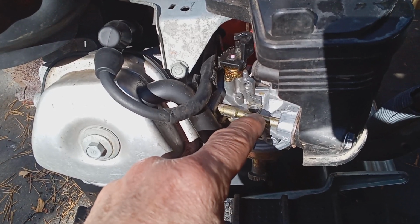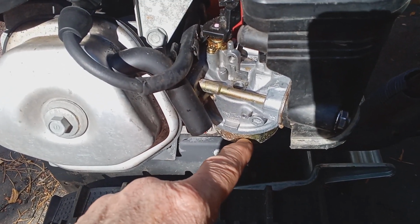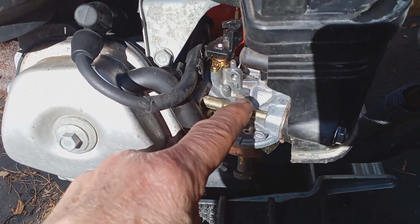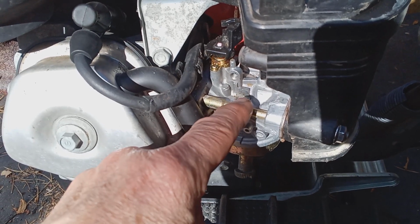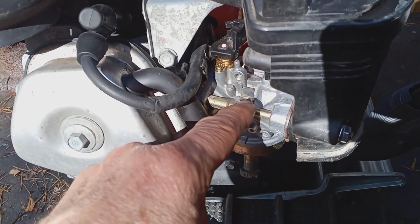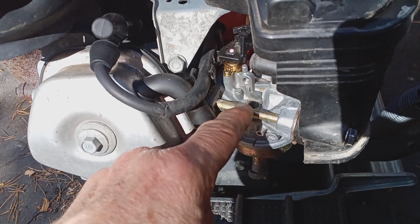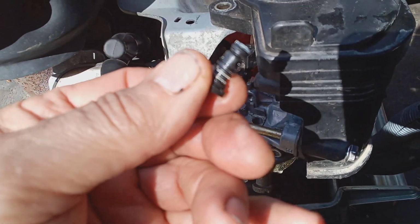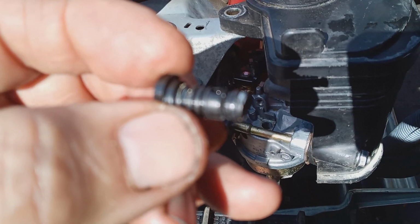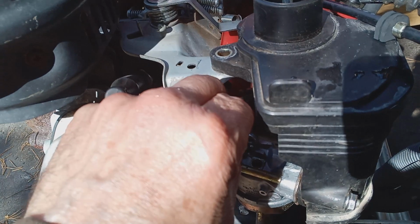Now, if it doesn't, if you got rust in here, if you take the bowl cover off and you see a bunch of rust or white powder or whatever, you'll probably have to take the carburetor off and clean it in an ultrasonic cleaner or some kind of carburetor solution. If that doesn't work, then I just replace the carburetor with a Honda carburetor. But anyways, once you've gotten this all cleaned out and the O-ring looks good, I put a little bit of lubricating oil on the O-ring, and then I push it back in.